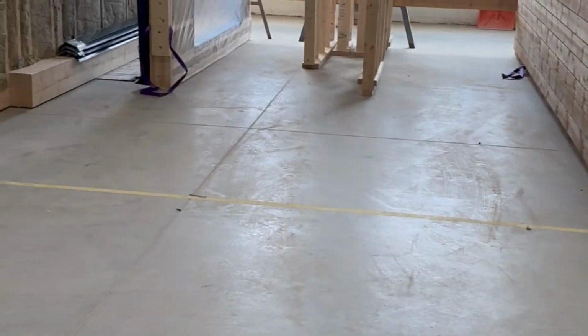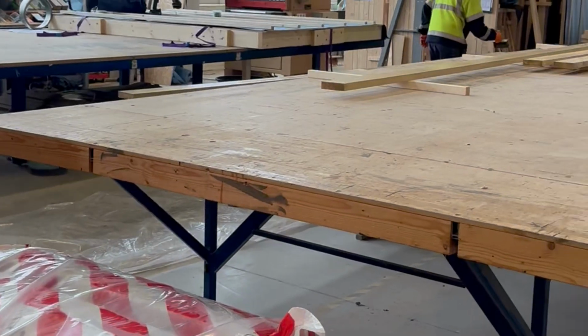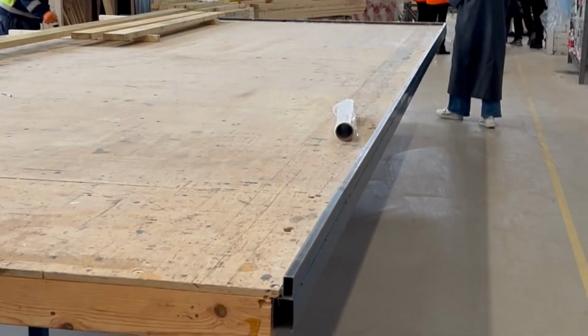Just see the production of where we've come from. These guys here are just on the tables, putting the walls together. Big one there. Forward bathroom.